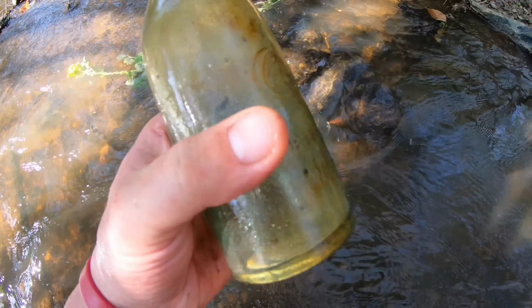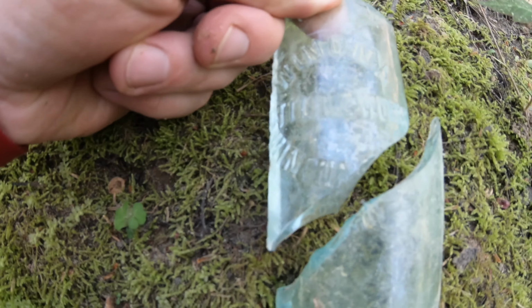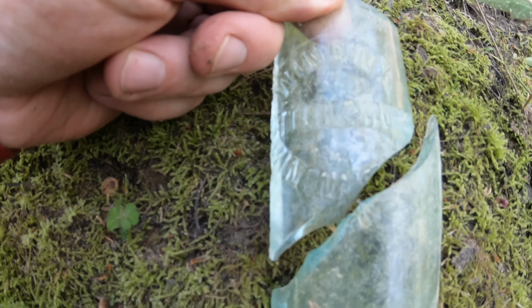Super rare. And then laying beside it is a Winona Bottling Works Hutch from Winona, Mississippi. And there's the bottom of it, and you can see the nameplate right there. So all of that was laying right there. Guys, surely I'm gonna find a whole one here in just a second. I'm gonna take those pieces with me, because that's definitely pieces of history right there.